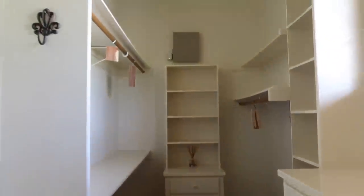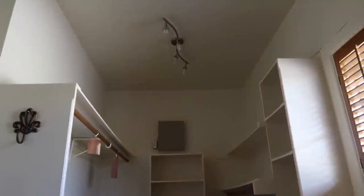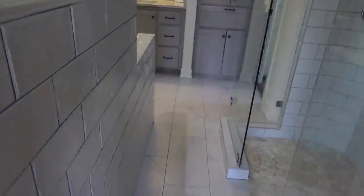So here is my closet. Cute lighting. So pretty. Okay, so here, oh, Nick must have turned the fan on.